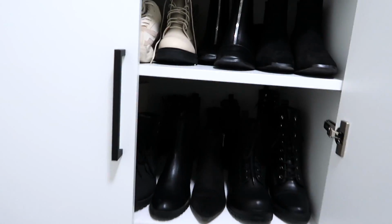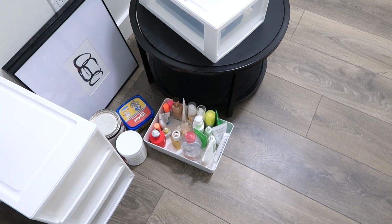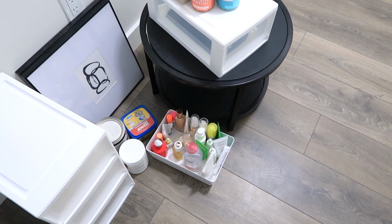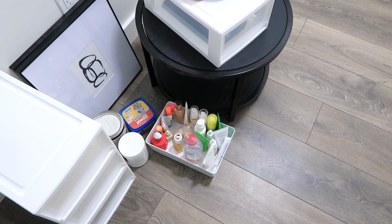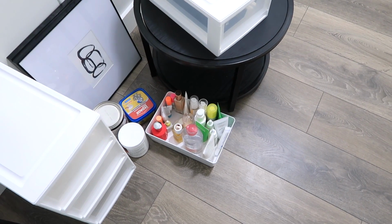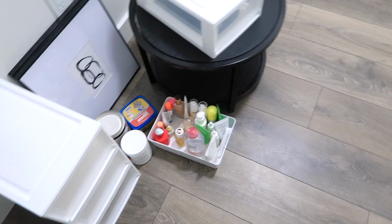And then over here, all of my shoes, and I have a lot of backups, a lot of extras, and it's just piling up like crazy. I have this, and then I have some Drona cubes, boxes from IKEA in my closet that have products in them. Then inside my bedroom, underneath my mountain bed, I have a drawer that has makeup in it and stuff like that. Something was really desperately needed here.